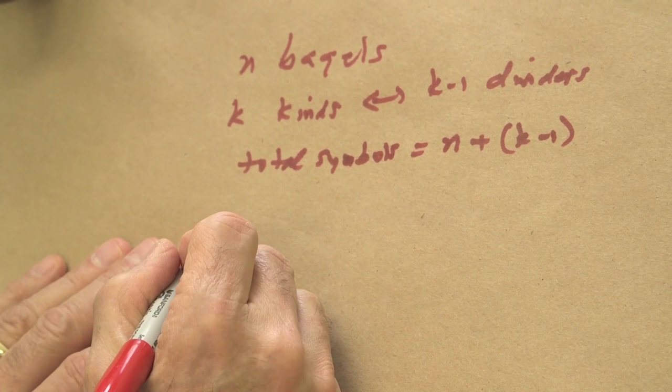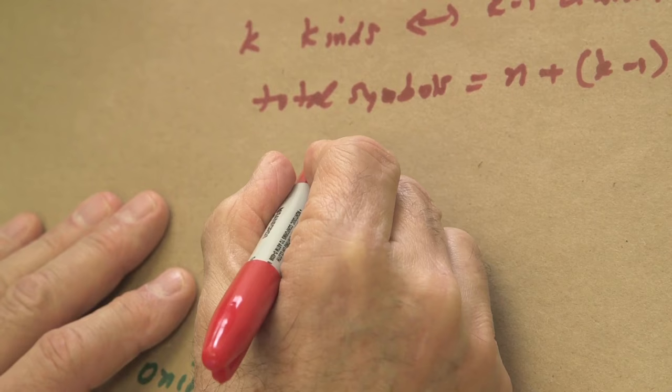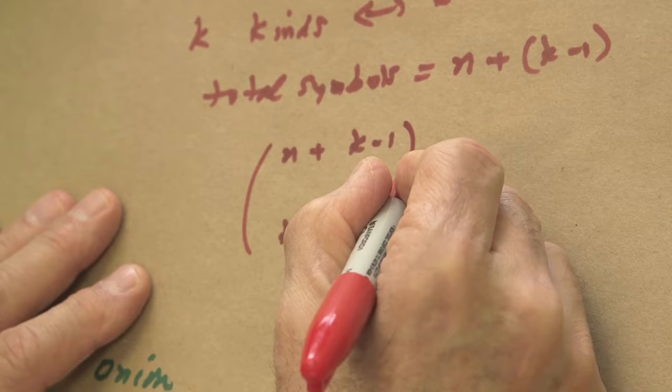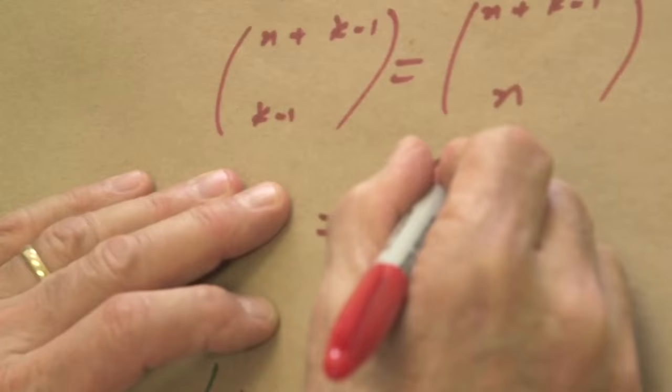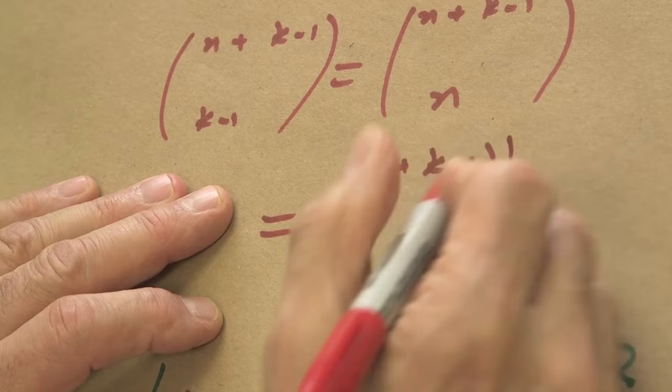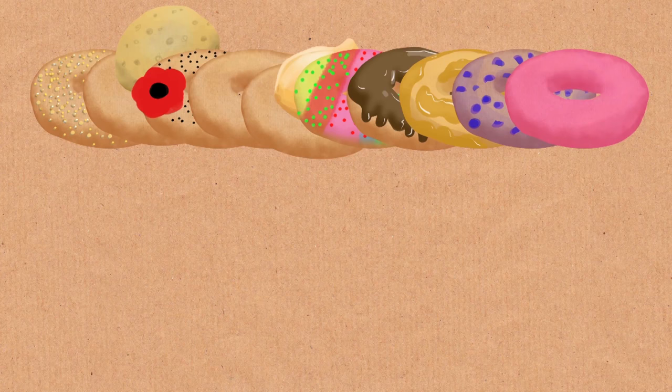And the number of ways of choosing the n bagels when there are k kinds is the number of ways of choosing k minus 1 things from a total of n plus k minus 1 slots. And symmetrically, that's the same as choosing n things from a situation where there are n plus k minus 1 slots. And let me just also write that in terms of factorials, if you like. This is n plus k minus 1 factorial divided by the product of two factorials, n factorial and k minus 1 factorial.